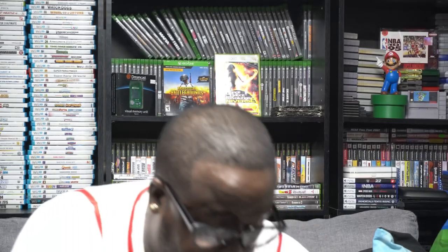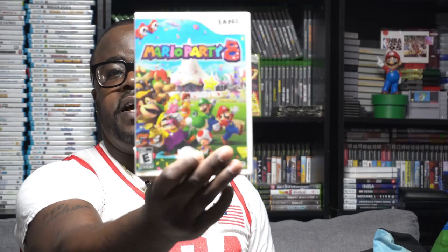And then we still on the first stack. We got a couple more stacks to go. We got Heathcliff, The Fast and the Furious. Hot Wheels Battle Force 5. Another banger, Mario Party 8. Back to the Future, the video game.